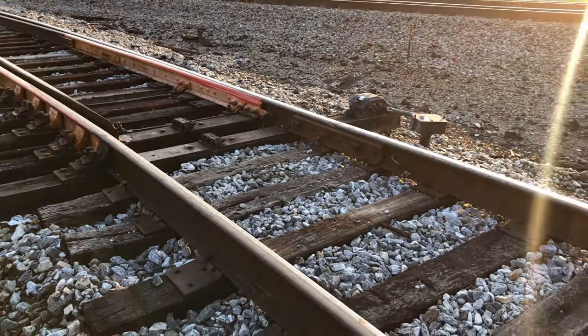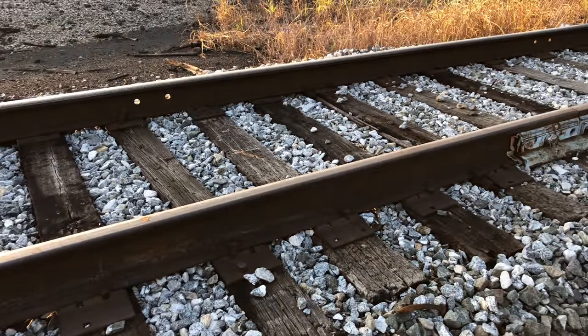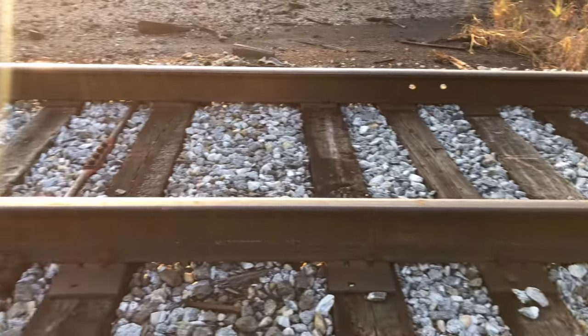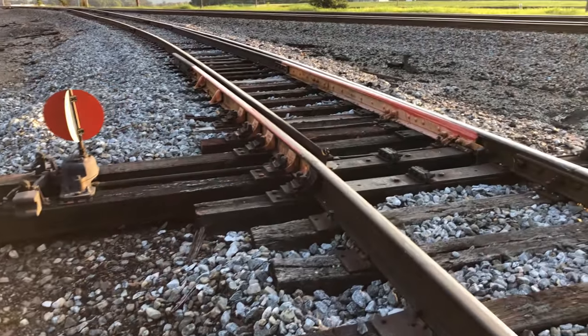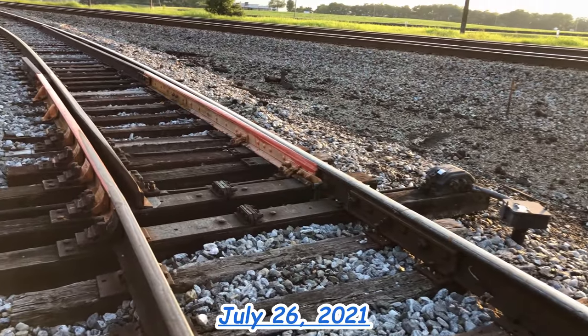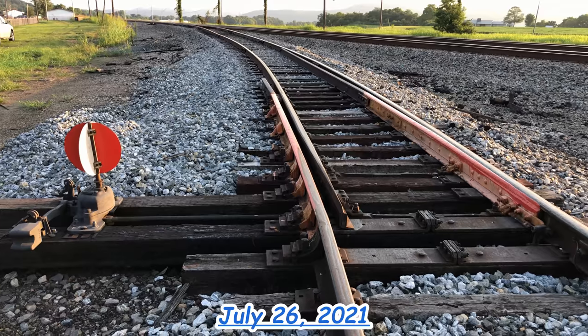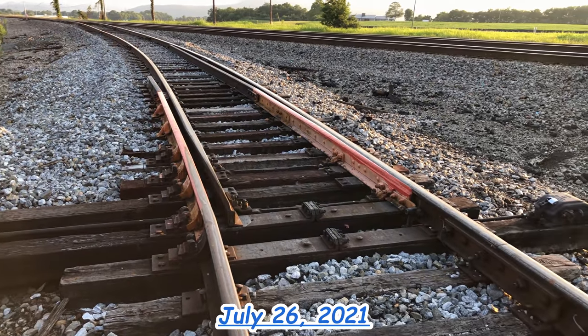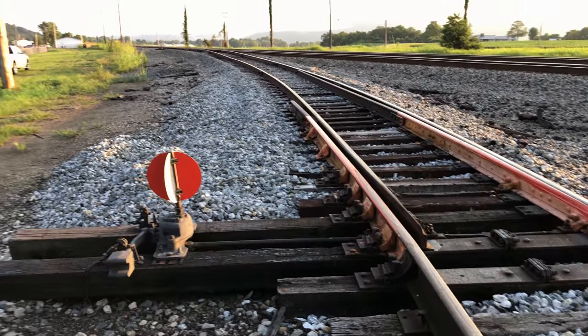This is pretty good sized rail here too, at this derail. It's 131 pounds per yard, and it was made in 1938, July of 1938 by Carnegie. And here you go. Got the derail turned on in case anything was to come off of this spur, it would derail. Pretty interesting. And we got a train on its way too.